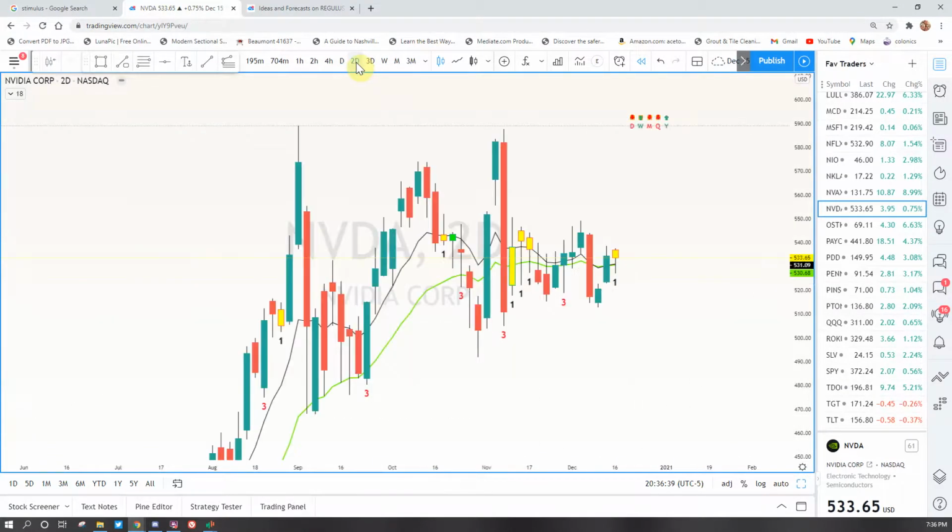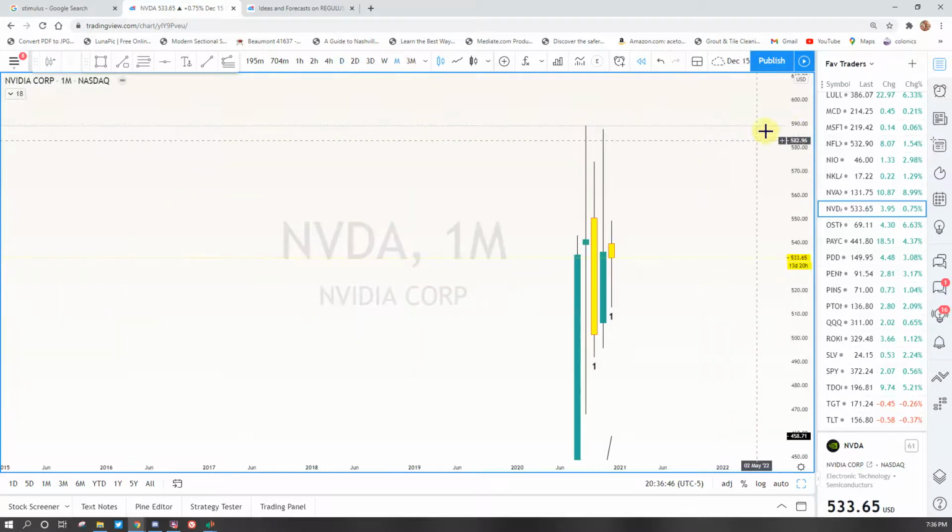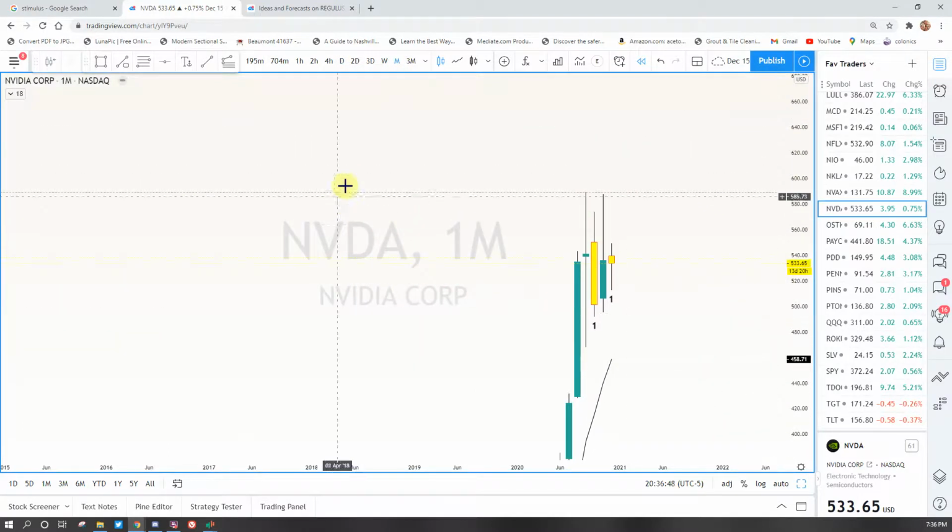Now this is a decent one. There's a 2 day. Okay, let's look and see what we need to take it out on the monthly, because NVIDIA, as we all know, can just fly.